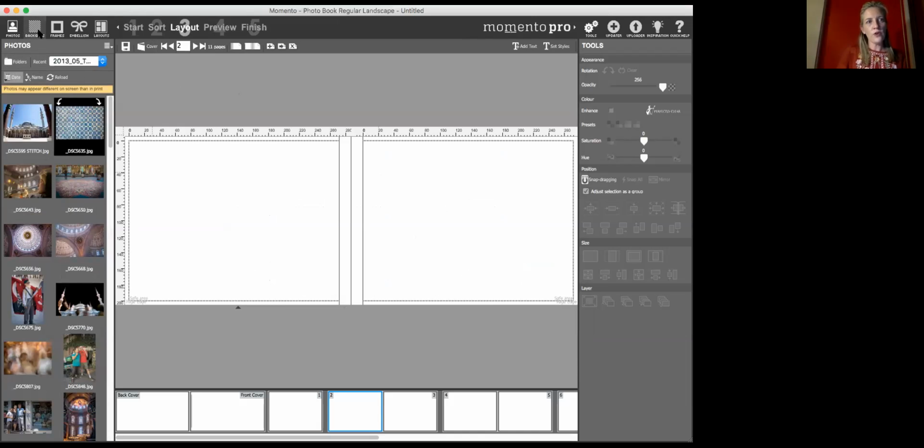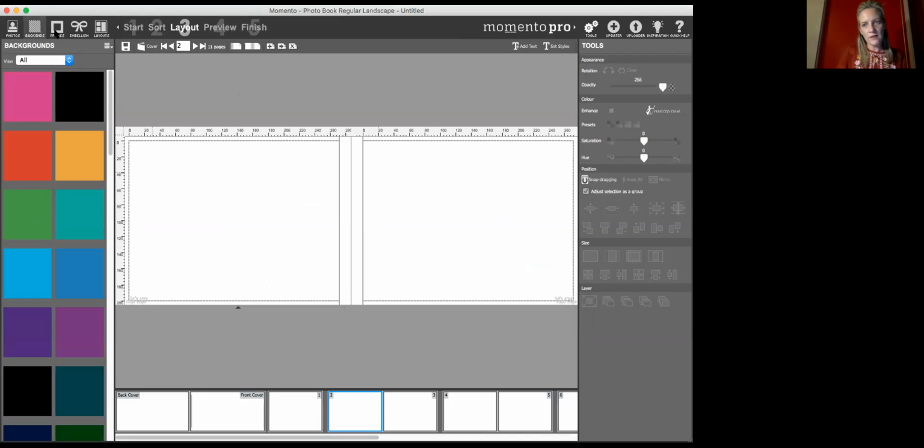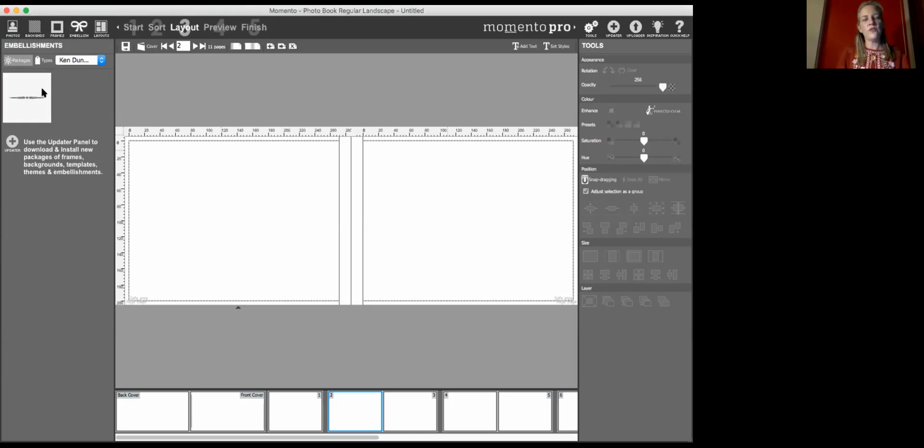So we've got our photos. We also have a library of backgrounds, colors, and textures that you can add, and I'll show you how to do that in just a moment. We have a series of different frames. I don't imagine that you guys would need to use a huge variety of frames. My personal favorite is the keyline frame, and I'll show you how to use that later. But you can add more via our updater panel on the right, which I'll demonstrate in a moment. That's where you'll also find a host of different embellishments, but I don't feel you'll have a great need for those, so we won't dwell on that. And layouts, and we'll come to layouts in a moment.